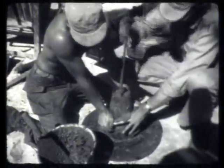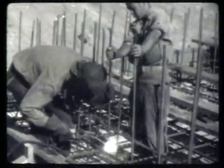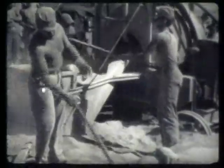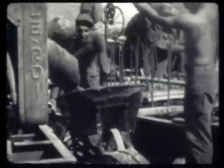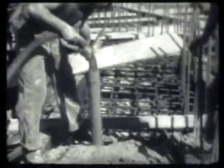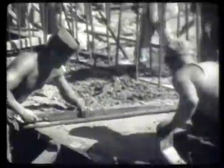A concrete control laboratory was set up. Reinforcing metal was erected and welded together to further strengthen concrete blast structures. Pouring of concrete for the blast-proof structures followed close on the heels of the placing of reinforcing steel. Dust and wind and sun, choking, blinding clouds of cement and sand persistently harried the construction men.